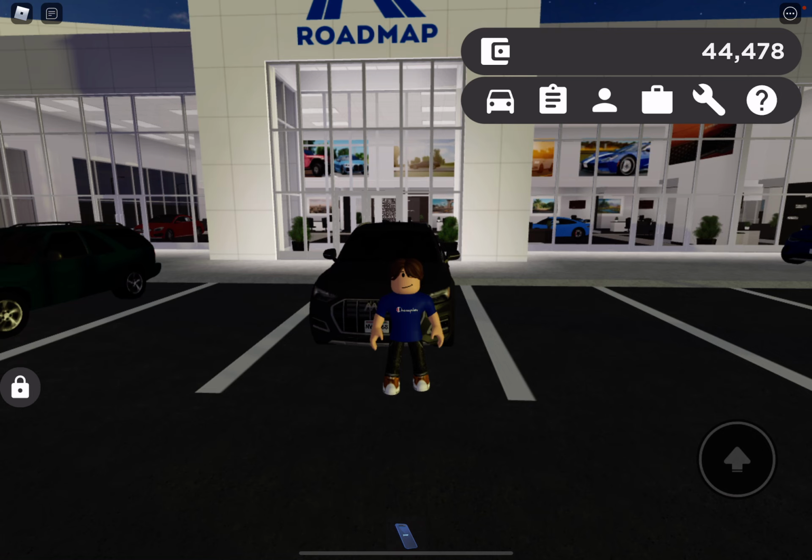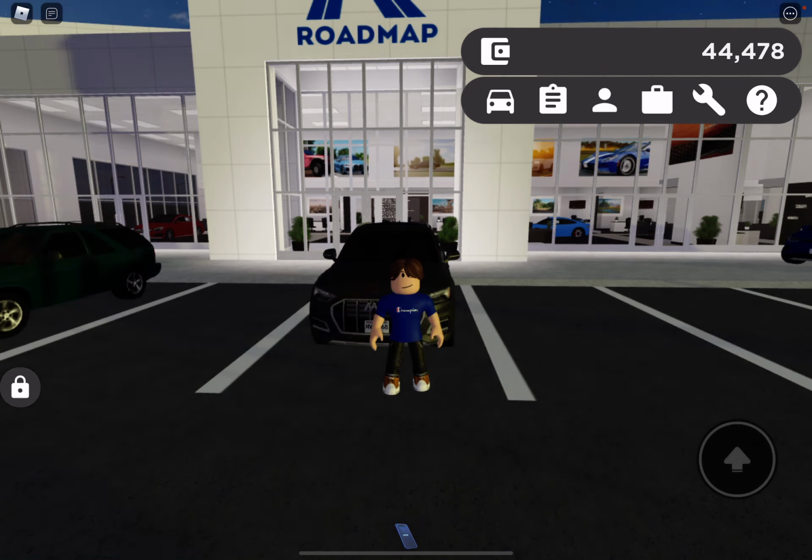Today we're reviewing the 2022 Audi Q5. So let's get on with the review.